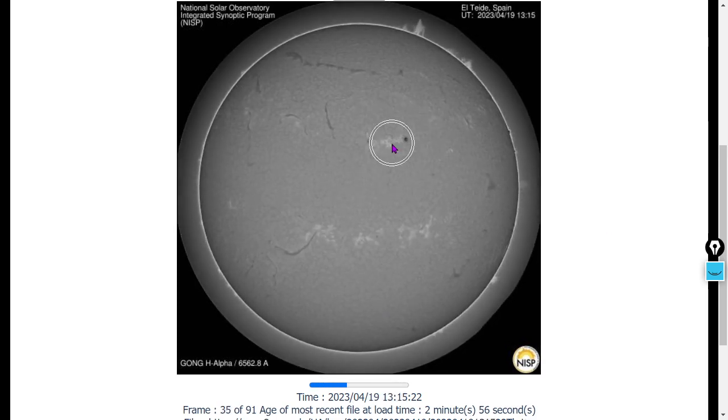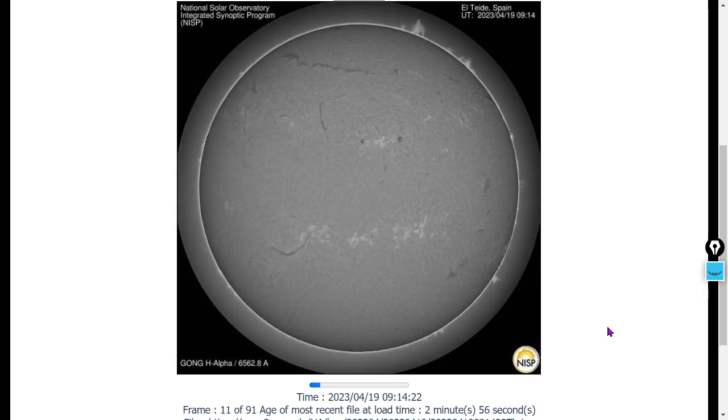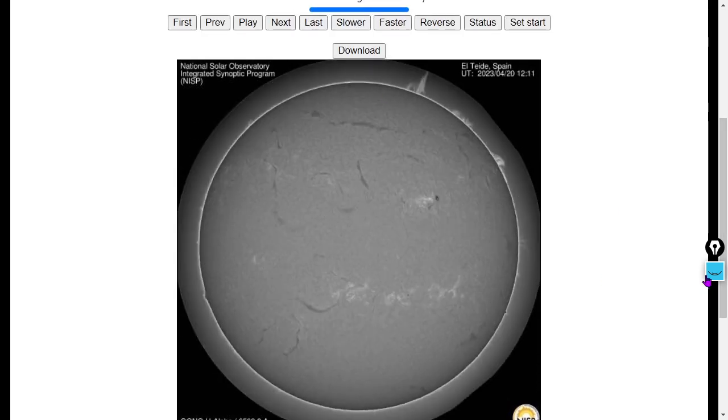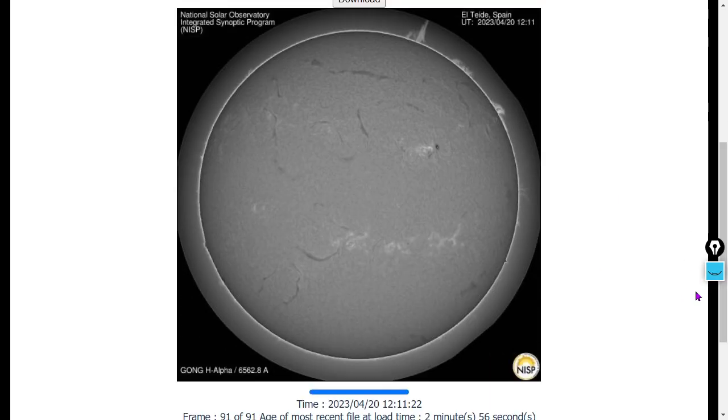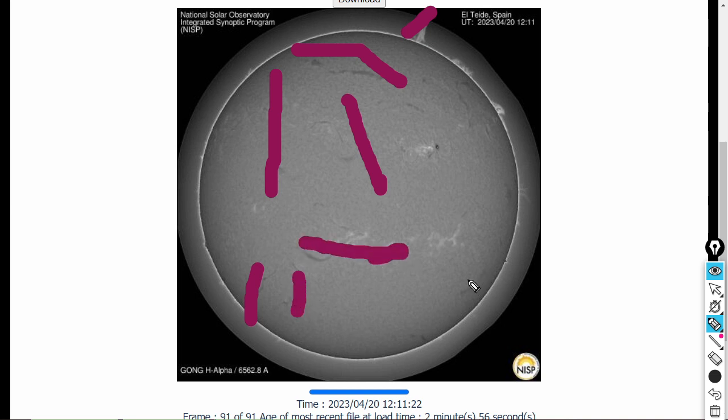See a little bit of activity happening up here from that large sunspot group. And look at the filaments. I mean, that is a filament fest. Let's do a quick count. So I'm seeing 1, 2, 3, 4, 5, 6, 7, at least 8 filaments. This one here is already named, the Bob Lehman filament.